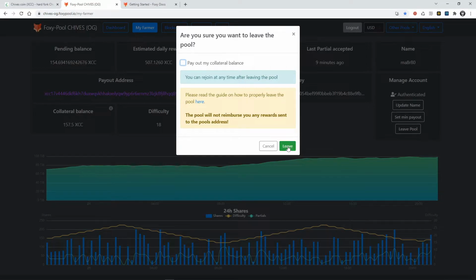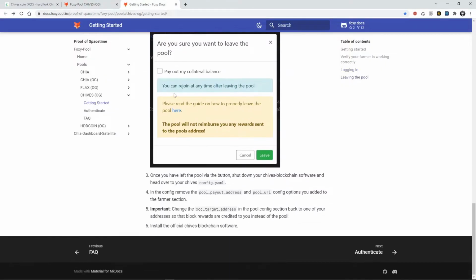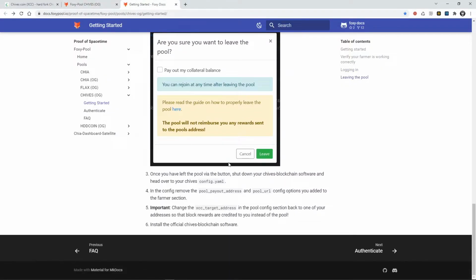So you're going to click here, leave. Okay, you get a warning here. Leaving the pool takes about a minute or two. Please wait, but the process is not all done. I'm going to leave the pool, and then I go back to the document, to the file, and we will check one more thing. We have to do it.